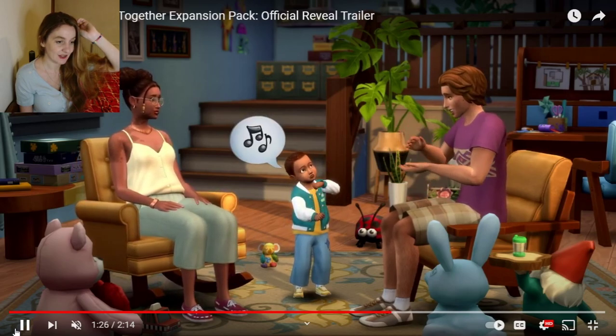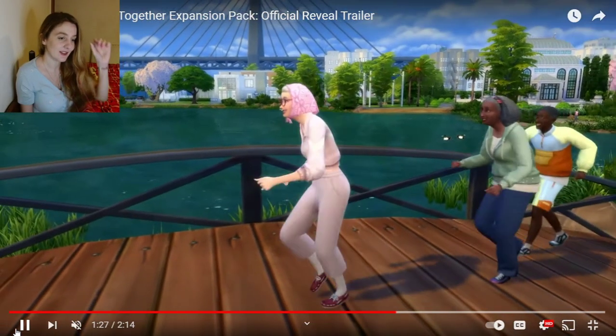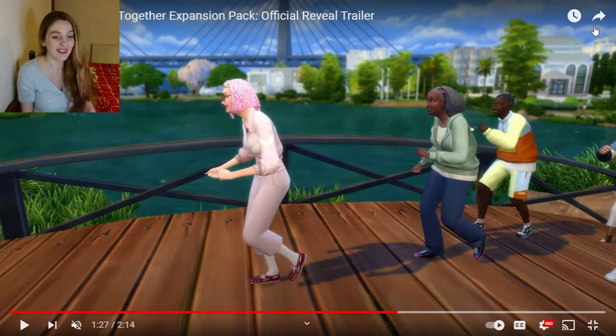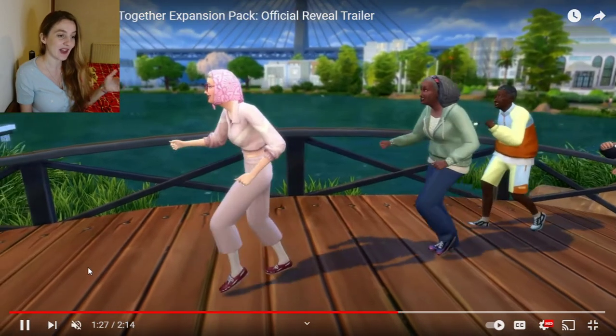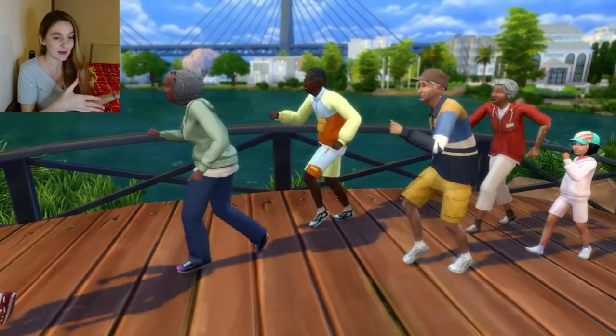Oh, cute. Oh, he's doing like a little song. Oh my gosh, when I saw this the first time, I thought she had pink hair. She's got like a little headscarf on like the Queen. That is so cute. Look how happy they all are. So this is like a community group thing for elders. It looks like hiking from Snowy Escape, but they're all walking together. So yeah, it looks like they have walking routes or something like that, like they did in Snowy Escape.